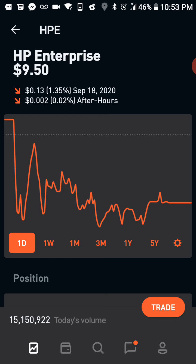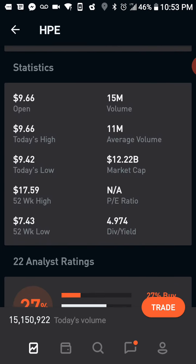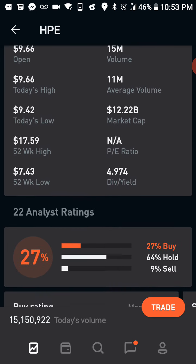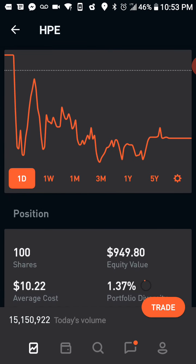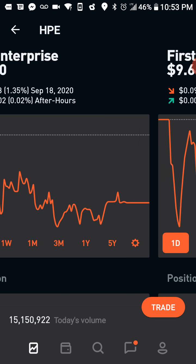Next one, HPE. This is HP Enterprise. I own one position on this. It is a weekly option as well. It's close to a 5% dividend. And again, I collect income on this. I would say I'm gambling a little bit with not necessarily having the highest priced stocks or the highest quality stocks, but I have stocks I know I can make income on, and so that's why I have a lot of these.